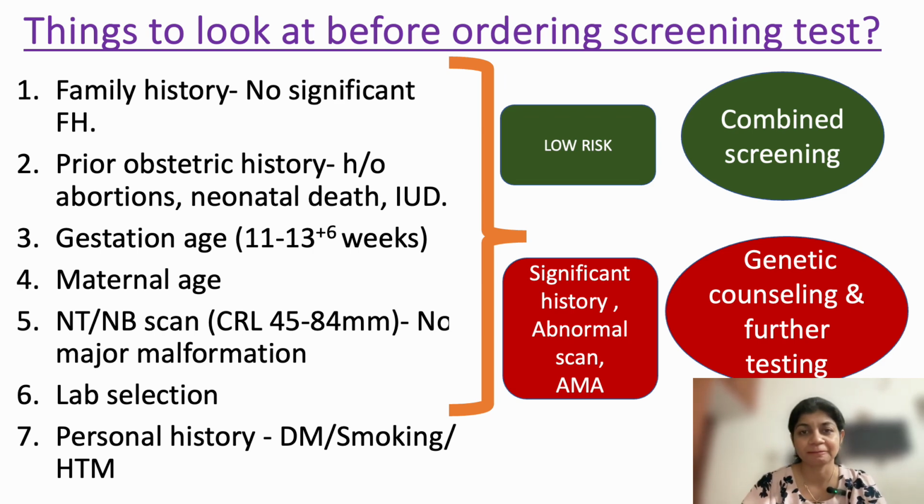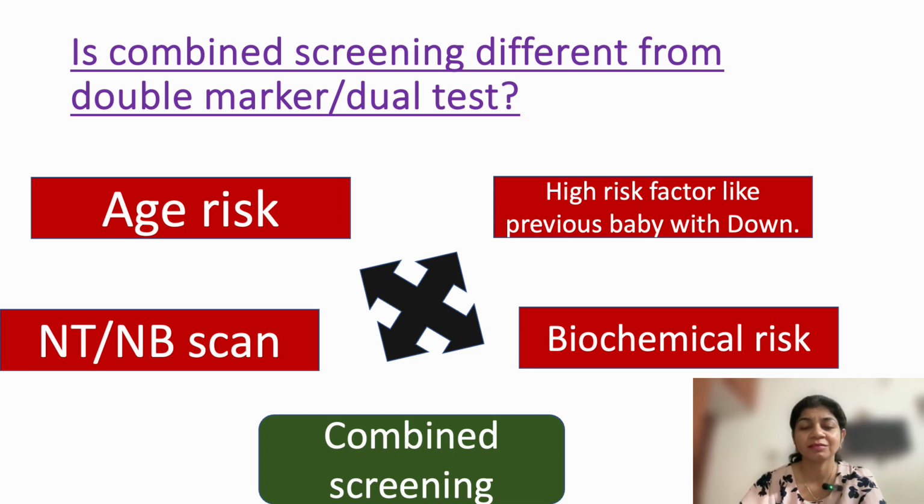Now, sometimes some people do ask me, is combined screening different from the double marker test? So, see, the double marker test basically tests your two maternal hormones, PAPP-A and beta HCG. But combined screening includes your age risk, NT/NB scan, any previous history or any high risk factor like a previous baby with Down syndrome, along with the biochemical risk or double marker, and this whole thing combines to form the combined screening.